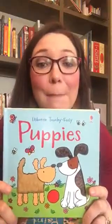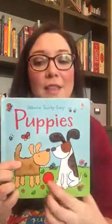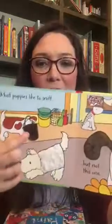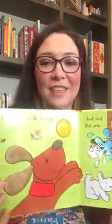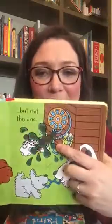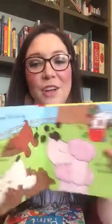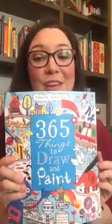The Touchy-Feely Puppies book. So if they love the Touchy-Feelies, it's just extra in this one. You have 2 puppies on the cover to touch. One here, you have the mirrored bucket, you have ears here. So you're having the little story about the puppies playing, but lots of different visual interest cues here. So if they love doggies, then this is the one for them. And that one's $14.99.